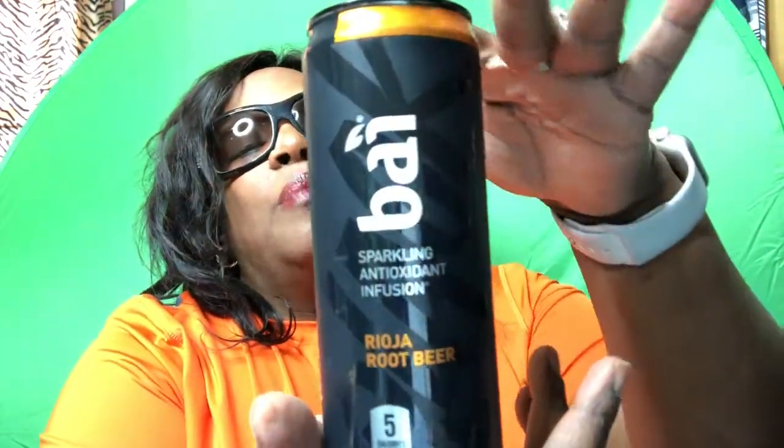Now, one of the last things I picked up, I caught it on my way out. It was 50 cents. I didn't know it was 50 cents. I thought it was $1, but it was 50 cents. My girl, Bo Helen, had been talking about this drink here, the Bai, B-A-I. It would seem like Bay to me. It is the sparkling antioxidant drink, and this is the root beer flavor. It has about 5 calories.